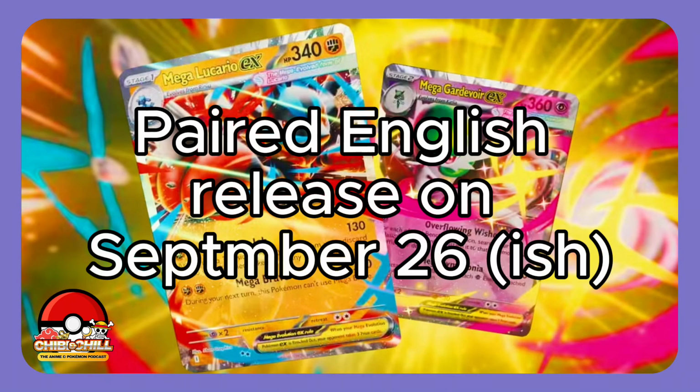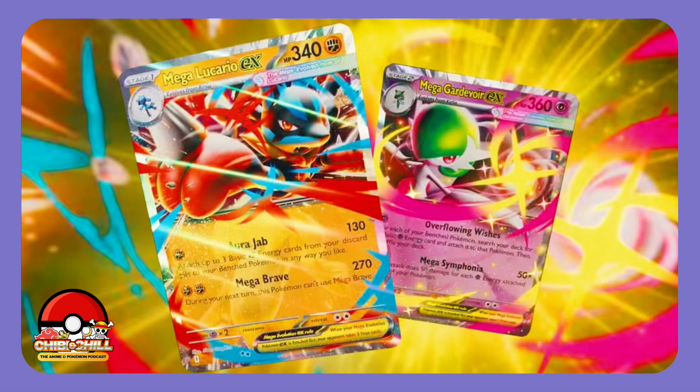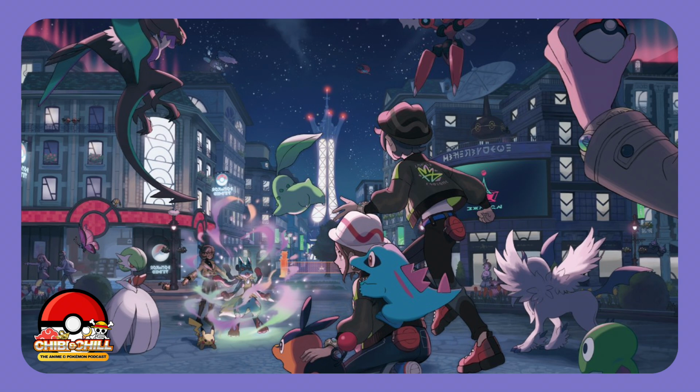It's been about 3 years, maybe longer, for Scarlet and Violet. So it's been a long time, and we're about to enter a new era for Pokemon, which is a refocus on the Mega Evolution. So it'll have a paired English release expected around September 26, 2025. So later this year, just before the release of the game for Z to A. So it'll just be enough to get people hyped about Mega Evolution to then go into the Z to A game.